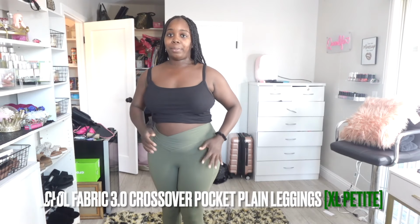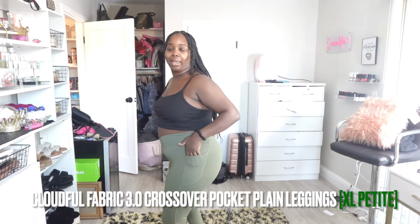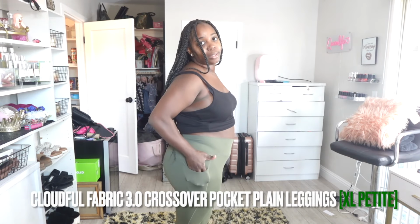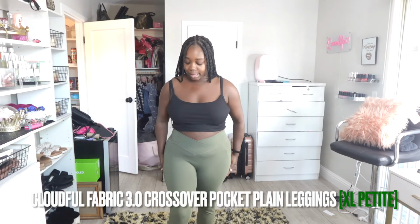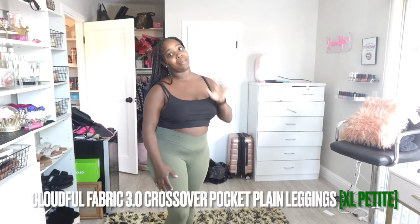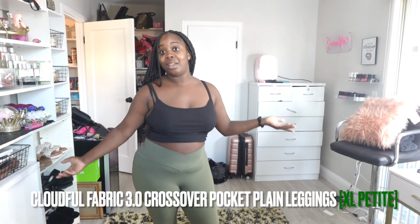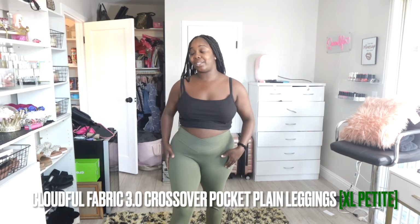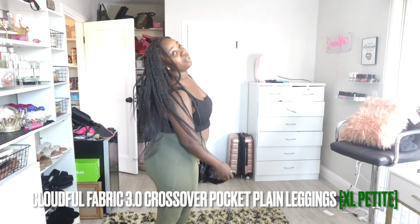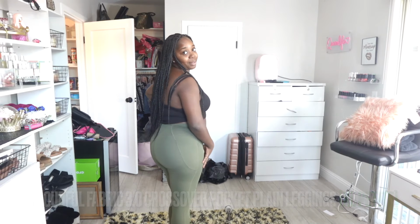So here are the final pair. They're an olive green color, and they're just like the purple ones that I just showed you. They have the crisscross, the pockets on the side, and they're more of a high waist. But these ones feel just a tiny bit lighter than the purple ones, which I absolutely love. They feel like you're wearing nothing. If I'm being totally honest, it feels like I just have on nothing. They're so soft, I can move around. They're super flattering to my shape.